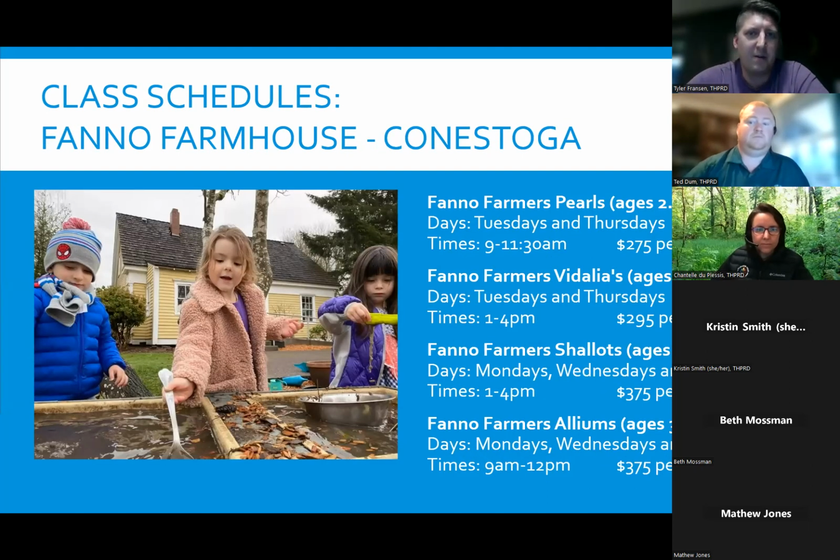So the Fano Farmhouse is run out of Conestoga. The Fano Farmhouse is located about 1.5 miles away from Conestoga. It's a cute little historic farmhouse that used to be an old onion farm. We definitely try to keep to the theme of that farm, as you can see in our class names. Every name of our classes for the Fano Farmhouse is after an onion.